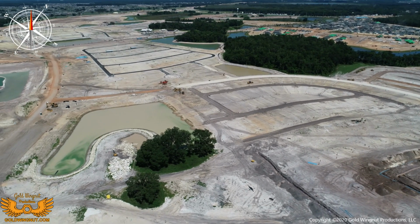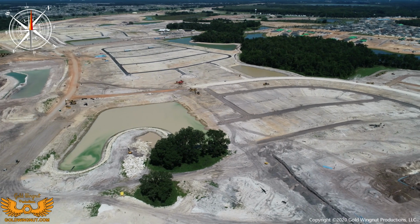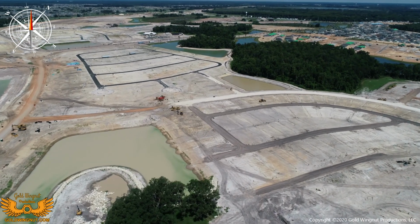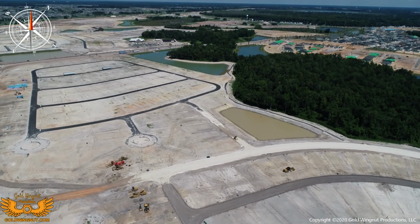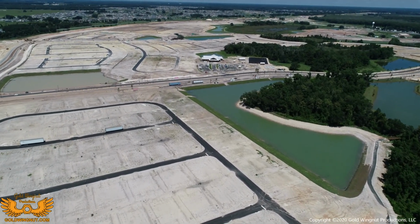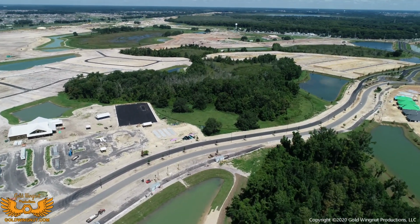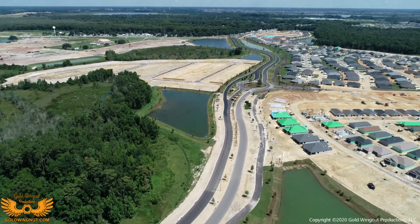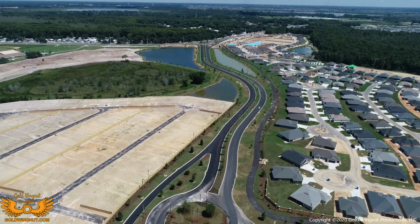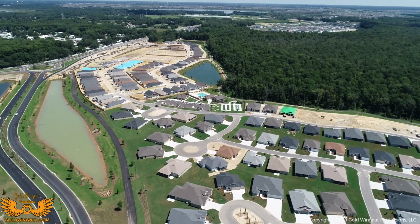The Aviary Recreation Center is right up ahead. I only fly out in these areas on Sundays just to make sure that I'm not going to fly over any construction workers or vehicles, to put anybody in danger.